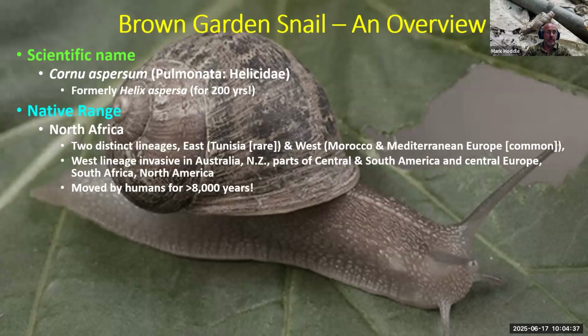So the native range was very interesting for me, because a lot has changed since I first worked on this snail. Some molecular analyses, which have been very well done, indicate that this snail is actually native to the northern parts of Africa, and that there are two lineages, one that's found in the eastern side of the north part of Africa, up around Tunisia.